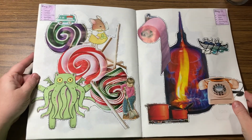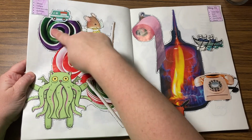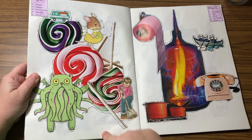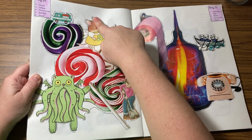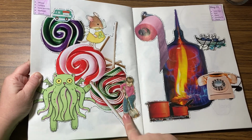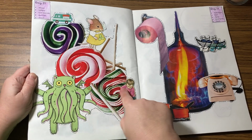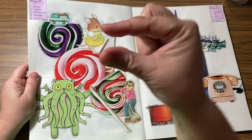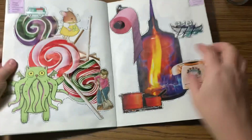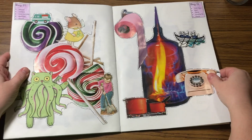Day 21 is mouse, lollipop, cute monster, golf cart, and shovel. These are my ginormous lollipops from a coffee table book on Dylan's Candy Store in New York City. Mouse. I had a hard time choosing which mouse because there are so many cute mice, but I chose her in her little dress. Shovel, a little boy from a vintage storybook. Cute monster. This is a little Cthulhu cat. And instead of golf cart, because the golf cart I found was really tiny, I went with a food truck. I'm like, you know what? Close enough, right? Food truck's better than a golf cart even, because there's food.